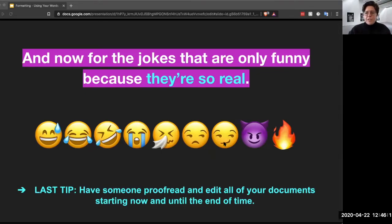The last tip I would have, and this is something I did not start doing until a few years ago, and I would have benefited dramatically from this help, is having someone proofread and edit all of your documents from now until ever. It may seem very weird to have someone proofread your resume, but spelling errors don't really bode well. Making sure that the thing that you think you're saying clearly is actually coming across to another person without risking your job opportunity, because you're actually having this conversation with a third party. Editing and proofreading by other people is highly, highly recommended.